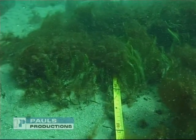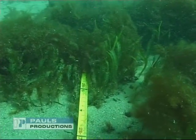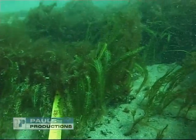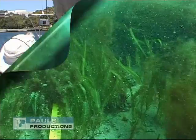The information we have gathered has been passed on to fisheries so that a plan might be devised to limit the spread of what is clearly going to be, in years to come, a problem in Sydney Harbour in general.